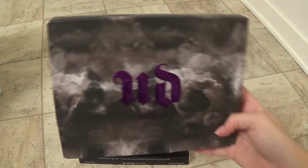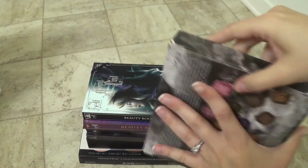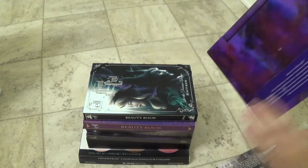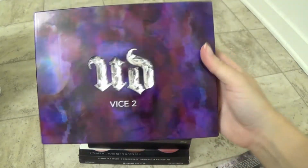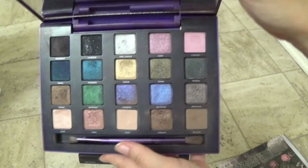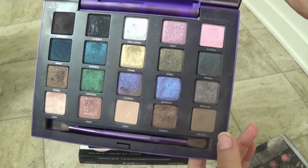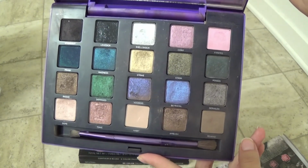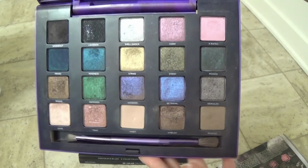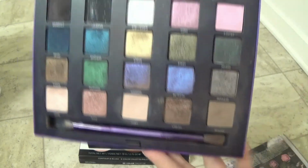Next, I have my Urban Decay Vice 2 palette, which is another one of my top favorite palettes that I have. It's just the colors in here and just the look of this palette is so gorgeous. I just can't get enough of it. So to open this up, ta-da! And I did do a video on this one, going in depth, swatching all the colors, giving my first impressions review on it. But yeah, I just love this palette, and it has gorgeous colors, and they're super pigmented, and it also comes with a brush down here.